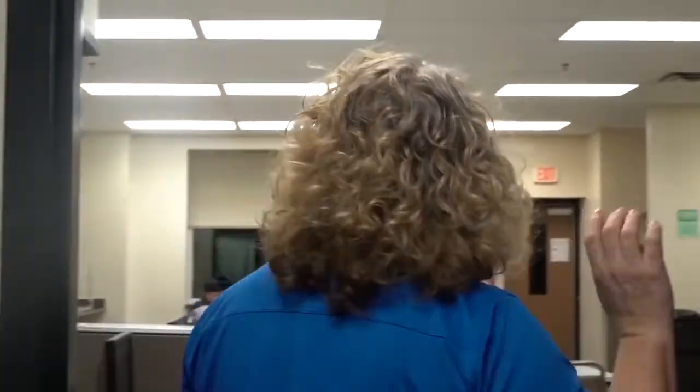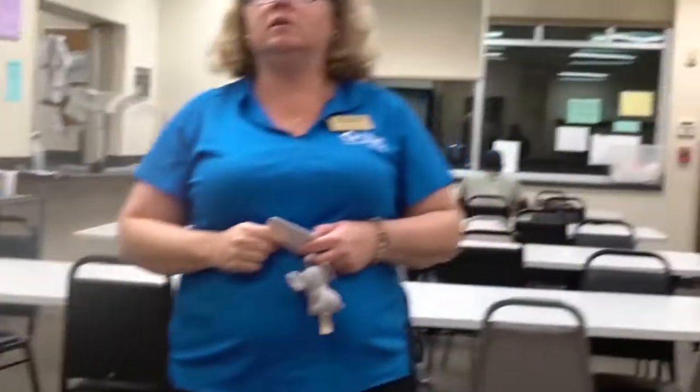So we're just gonna cut through this other door. So I mentioned more storage. We have a small storage area here. Computers that our guests can use. And then this open space here is the Day Resource Center.